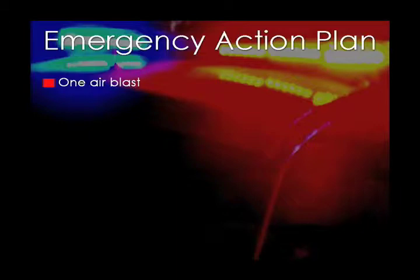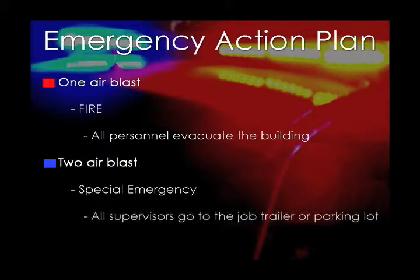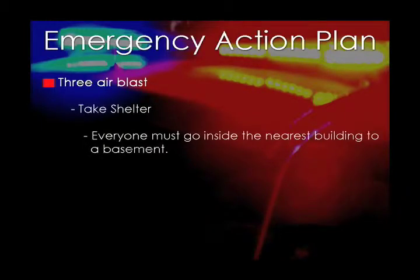Emergency action plan. One air blast means fire. All personnel evacuate the building. Two air blasts means special emergencies. All supervisors go to the job trailer or parking lot. Three air blasts means take shelter. Everyone must go inside the nearest building, to a basement.